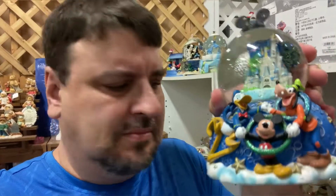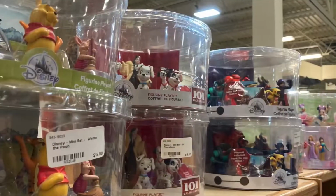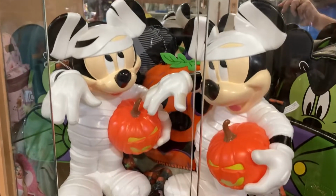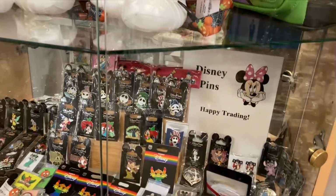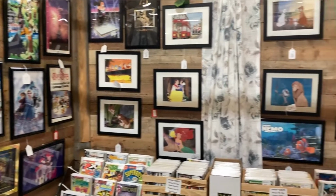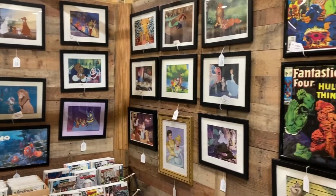Look at all these snow globes over here. This one is from 2000 and it is $38. But take a look at it. Very nice. And the shelves are full of Disney snow globes here. These are really unique. These are windows with posters on the back sides.